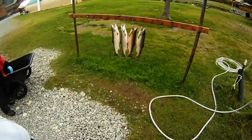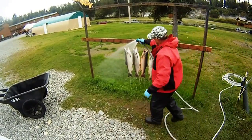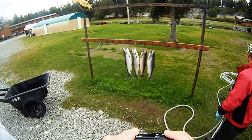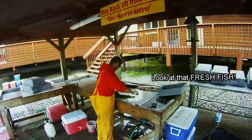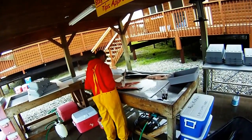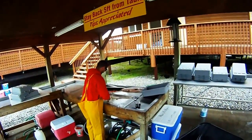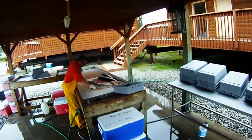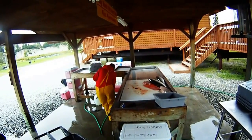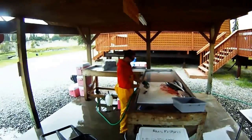Okay, go stand over there, baby. Nice chunk of meat right there. Want some eggs? Yes, there's some big eggs here. Good to have a sharp knife. Yeah, sharp knife is key.